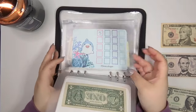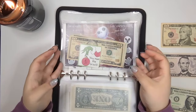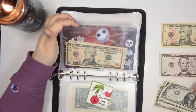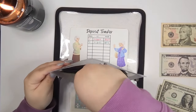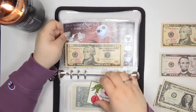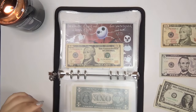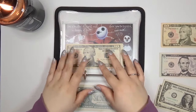Well, I really want to get to the other challenges. Oh my gosh, I owe this one $1, and I didn't even realize it. Okay, so I owed the Jack Skellington challenge from Esme Savings Adventure. So I put the $1 in there, and I'll take out the You Owe the Grinch IOU slips. So I put that in there.